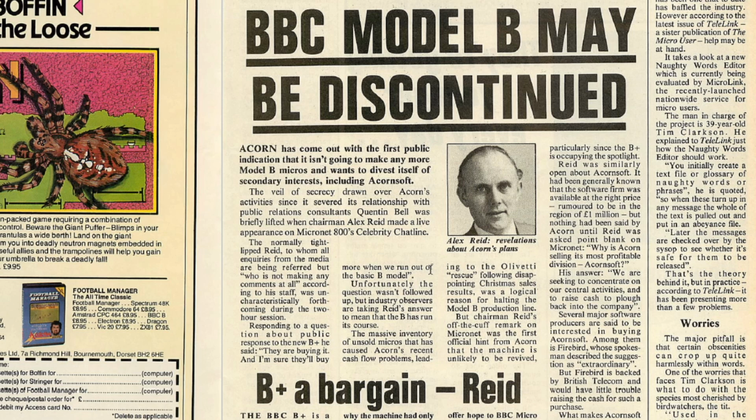It goes on to refer to the company's financial problems that occurred earlier in the year, saying the massive inventory of unsold micros that has caused Acorn's recent cash flow problems, leading to the Olivetti rescue following disappointing Christmas sales, was a logical reason for halting the Model B production line, but Chairman Reid's off-the-cuff remark on Micronet was the first official hint from Acorn that the machine is unlikely to be revived.